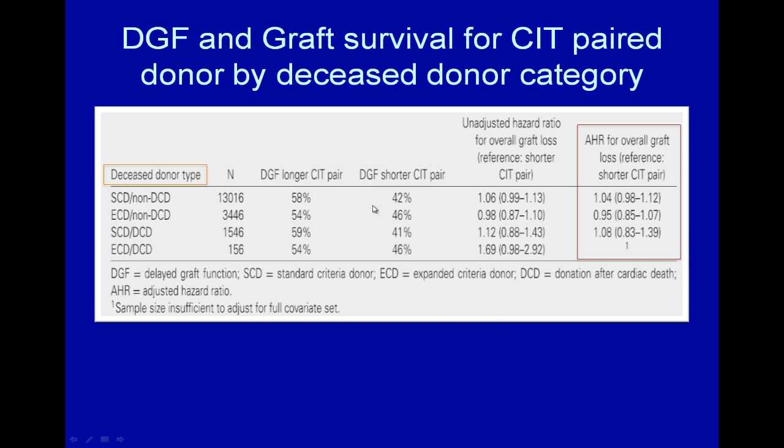If we look at the delayed graft function and graft survival for CIT paired donors by disease donor category, you have different categories: your SCDs/non-DCDs, your ECDs/non-DCDs, your SCDs/DCDs, and your ECDs/DCDs. If you look at the adjusted hazard ratio, there is no statistical difference. So even using different donor categories, there is no difference in your overall graft loss with CIT, or cold ischemic time. So it doesn't matter. The only data that we don't have is for the ECD/DCD group, where the number was insufficient for a correlation.